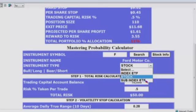You can use this to go long or short. In this case, we're bullish, we're long. We're going to buy it. And then you put in your trading capital. For our purposes, because you might have some folks out there that want to take this trade with you, Marvin, I'm going to put in $10,000.